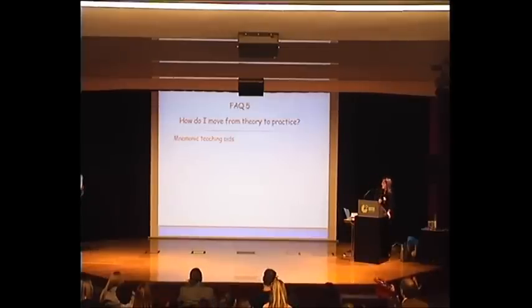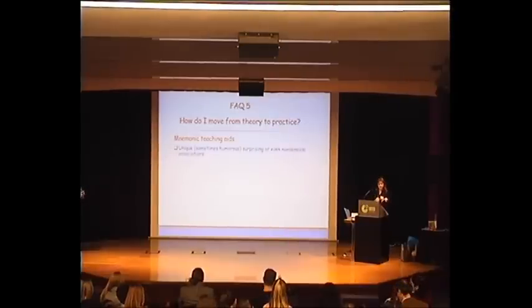All right. We also have mnemonic teaching aids. These are unique, sometimes humorous, sometimes surprising, or even nonsensical associations, and they enhance the learner's ability to remember and retrieve information through these unique ways.